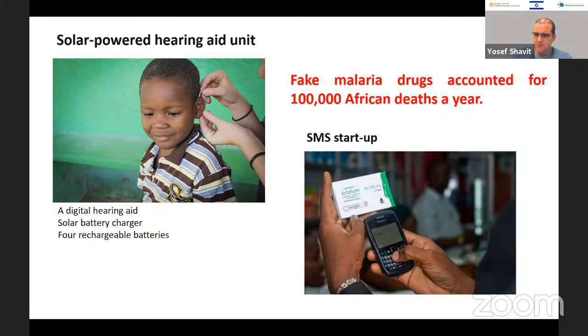Now, for example, if you're trying to help people in third world countries and create some sort of an app that will allow them to sell their products or whatever, sounds great. But do they have smartphones? Do they have internet? No, they don't have it, so they won't be able to use it.